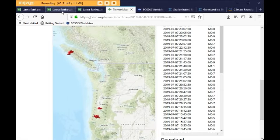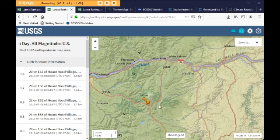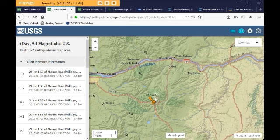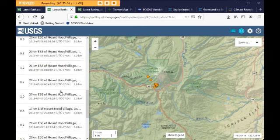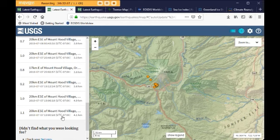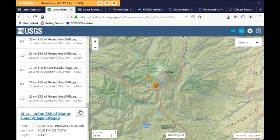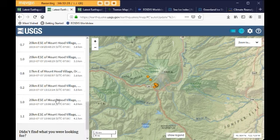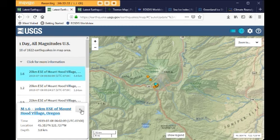So let's zoom in here. Here's Mount Hood. There's the volcano, or the mountain. Let's zoom in a little more. So they're on the flank of it. Let's see if any are at a negative depth. No, they're all around. The first one was a 1.0, Mount Hood Village. This came in last night at 7:00 p.m. Then they kept going. The last one was a 1.6. It came in at 6:02 this morning.